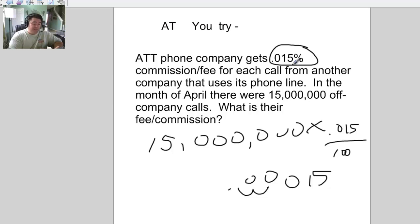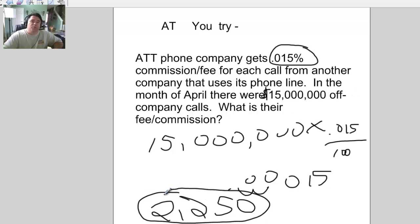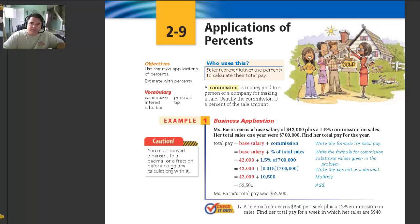15,150,000 times 0.00015. I get 2,250. Now, what I neglected here was to say that's $2,250 if this was $15 million, or whether there are 15 million calls, they would get the approximate value of this much. But either way, 2,250. All right, let's go ahead and switch to the book here.